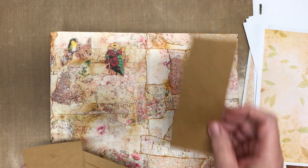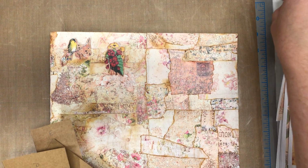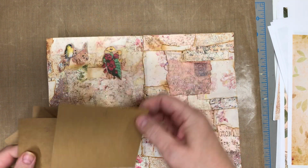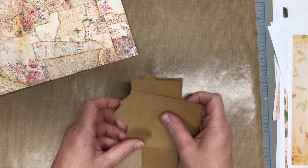I'm missing a card here, here we go. I have the rest of these cards already cut. I ABC'd them so I knew where they would go. So what we're going to work on tonight, right now, is doing more of these tags.